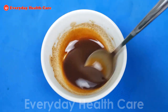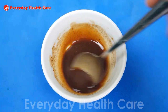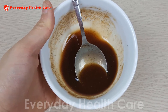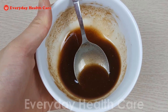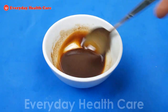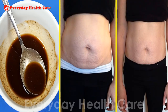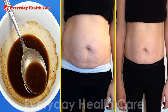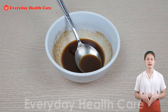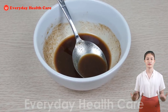Allow it to work for at least 6 hours to achieve optimal results. You can sleep with this mixture on your belly as long as it doesn't bother you while you sleep. Putting it on at bedtime will limit the exposure to dirt and factors outside, and remove it the next morning. After weeks of using this remedy, you will be surprised to see your waist in the mirror. The thorough effect is completely gained only when it is applied daily.